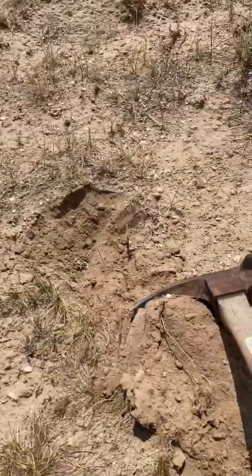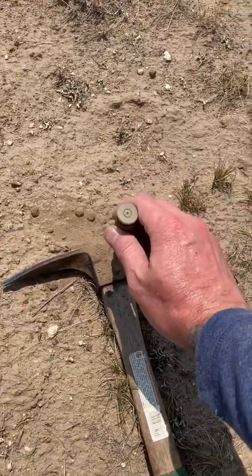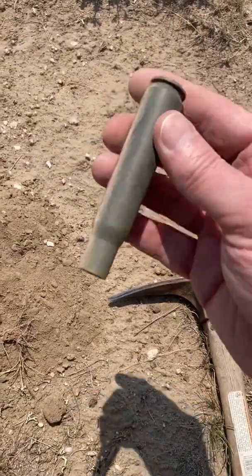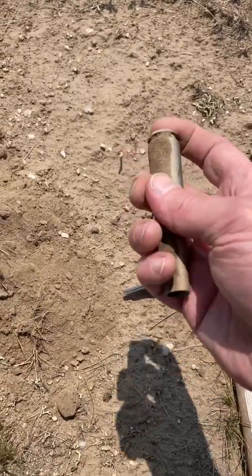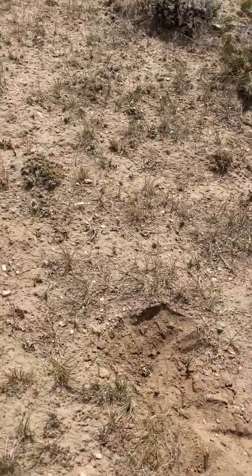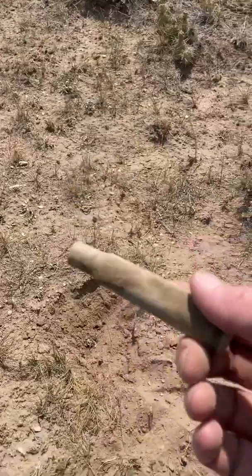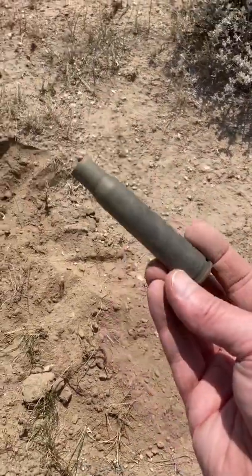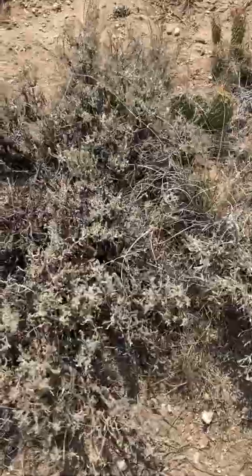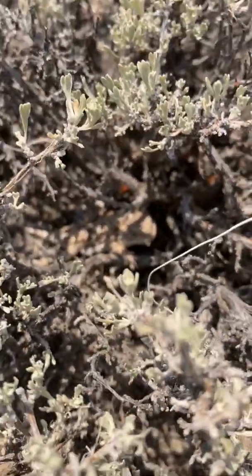Oh, there we go. Already found it. These are the 50 caliber brass casings. I was reading up on Google, Wikipedia, something last night. They were saying it's World War II. They were using this as a testing area, and something about some of these rock formations looking like battleships or something. I don't know. But anyway, there's another one. All right, let's see if I can show you. Got us another little horned toad. There's some neat little guys. There he is. Smile for the camera.